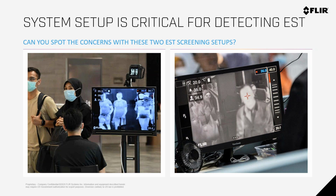IR detectors hit glass and they bounce right off. It's like us looking in a mirror. When you're brushing your teeth in the morning and looking in the mirror, you see your reflection. IR detectors, and again, this isn't a FLIR thing, it's a thermal imaging thing, cannot see through glass. They can't see through eyeglasses, sunglasses, windows, safety goggles. Can't see through any of that.